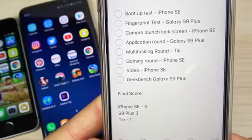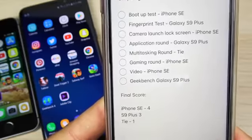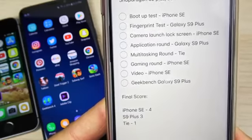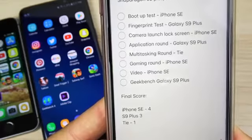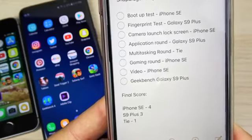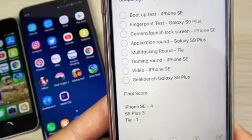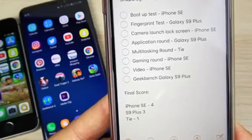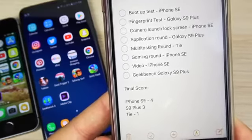On the boot up test, the iPhone SE won. On the fingerprint test, the Galaxy S9 Plus won. On the camera launch lock screen test, the iPhone SE won. On the application round, the Galaxy S9 Plus won. On the multitasking round, they tied. On the gaming round, the iPhone SE won that, and on the video rendering, the iPhone SE won that, and on the Geekbench synthetic benchmarks, the Galaxy S9 Plus won that.